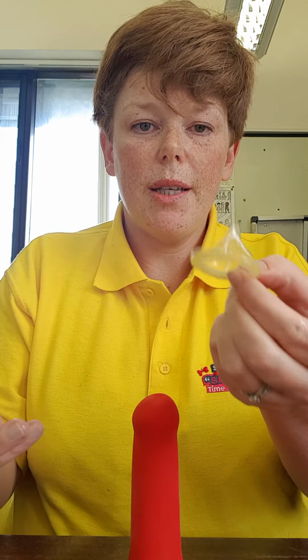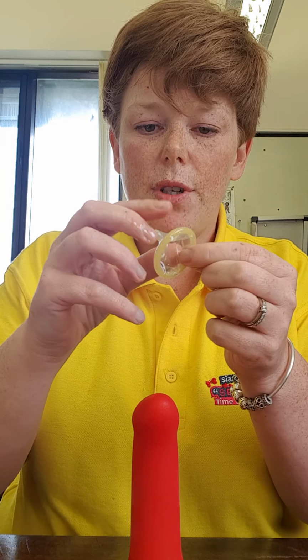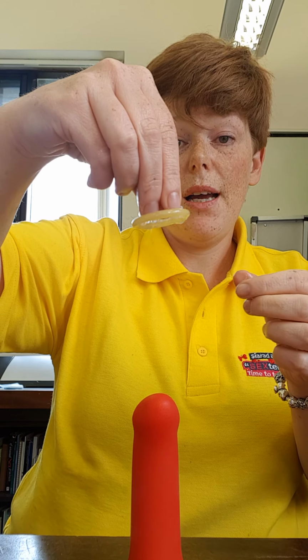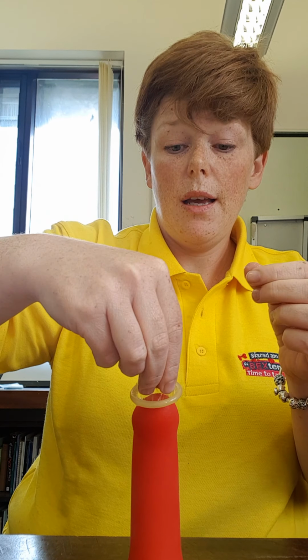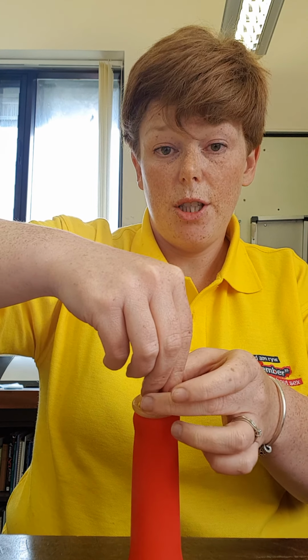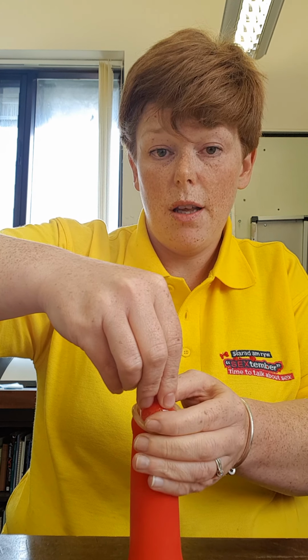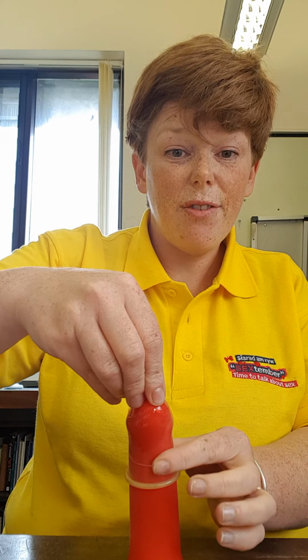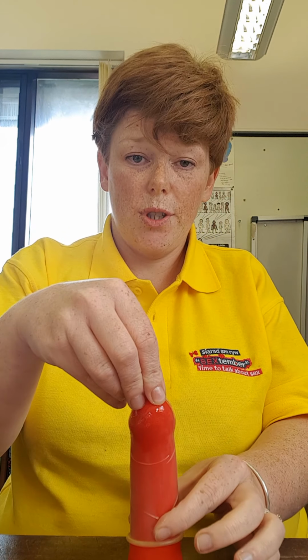Okay. But this one's okay, and my demonstrator is nice and clean. So I'm going to pinch the top between my forefingers and my thumb. I'm going to sit it on the top of the penis, which is fully erect, and I'm going to use a thumb and forefinger to just pull it down. Being careful not to catch the foreskin if there's a foreskin, and I'm going to roll it right to the bottom. It will bounce back up a little bit and it will just sit where it's supposed to be.